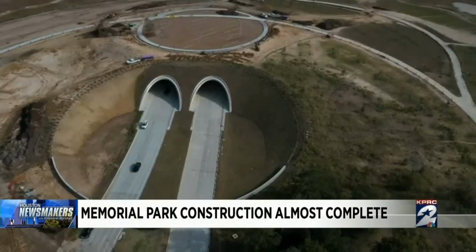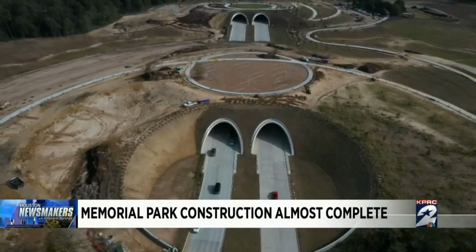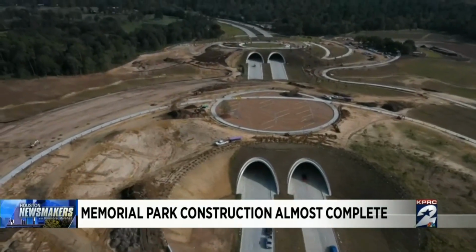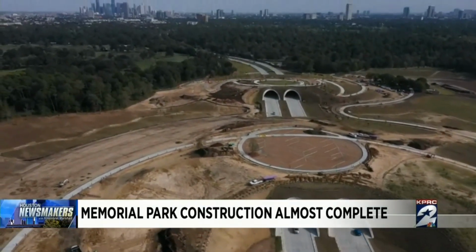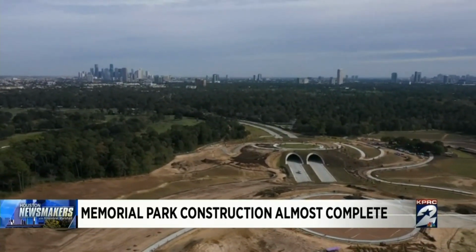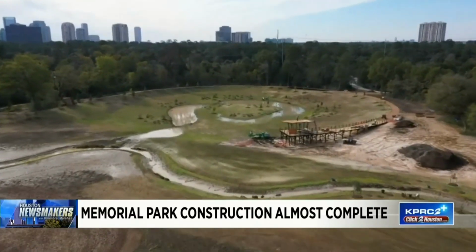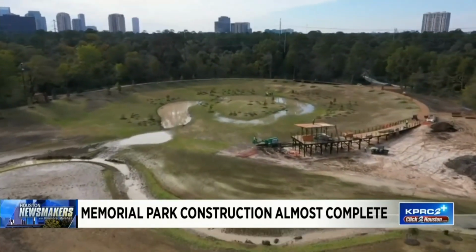And one of the important things that we heard from Houstonians is that they wanted a safer crossing across Memorial Drive, and they wanted access to other parts of the park. If they used the north side, they wanted access to the south side and vice versa. We also heard people wanted gathering spaces. And we also heard that people wanted their park to be healthier, to be better.